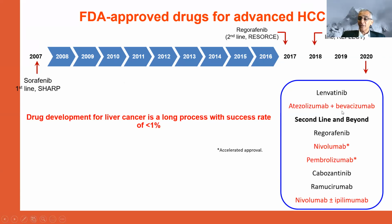This was approved in Australia in November last year. And then there's a few other drugs that we don't have good data for. But the three drugs that are available in Australia are sorafenib, lenvatinib, and atezo-bev.